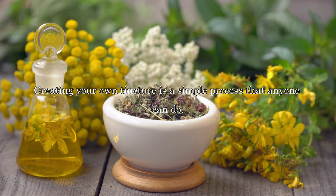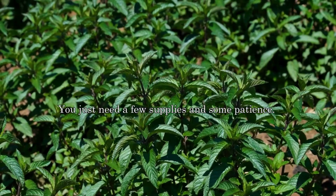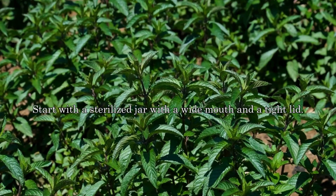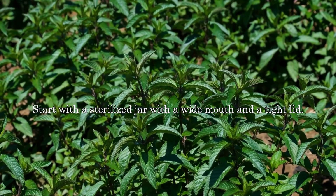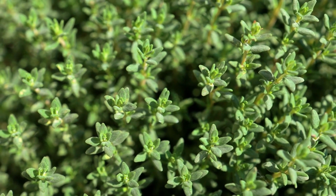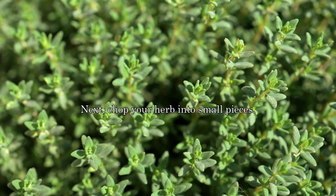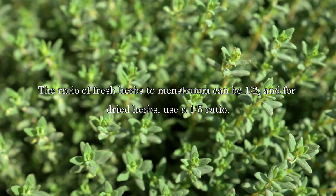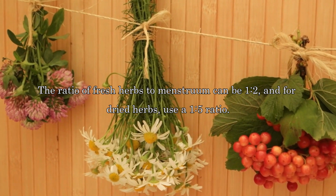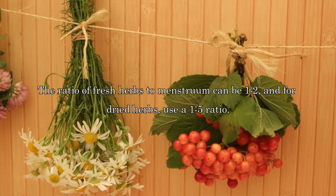Creating your own tincture is a simple process that anyone can do. You just need a few supplies and some patience. Start with a sterilized jar with a wide mouth and a tight lid. Next, chop your herb into small pieces. The ratio of fresh herbs to menstruum can be 1:2, and for dried herbs, use a 1:5 ratio.